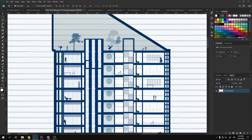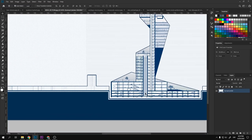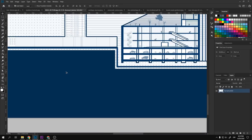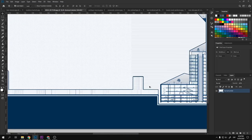It has a lot of detail. I don't know if the trees can be in this area. I don't know if it's kind of utopic, but I really like this image. I think it's very interesting. I like the textures that he added right here.